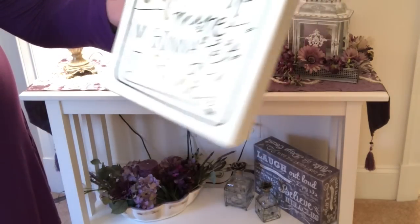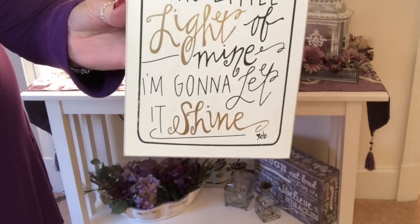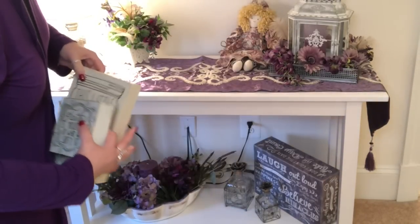This little light of mine, I'm gonna let it shine. Let it shine, let it shine, let it shine. However that goes. Anyway, this little light of mine, I'm gonna let it shine.